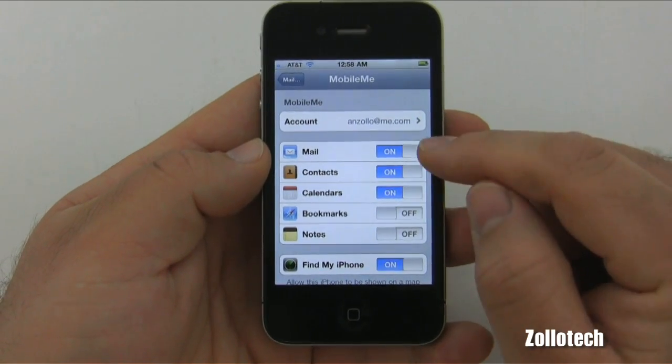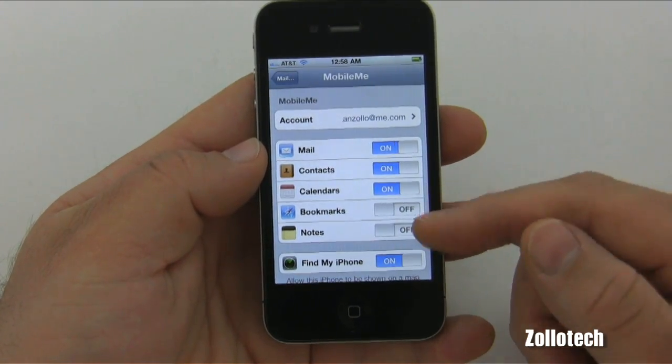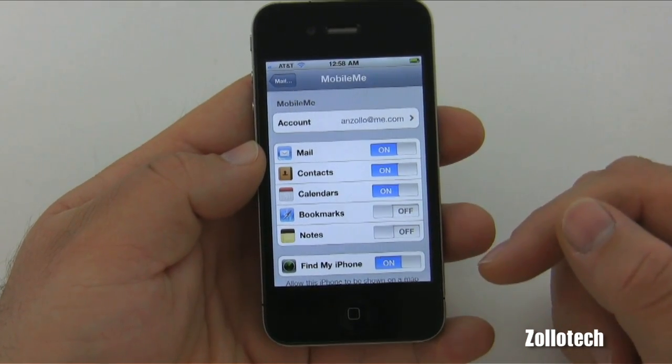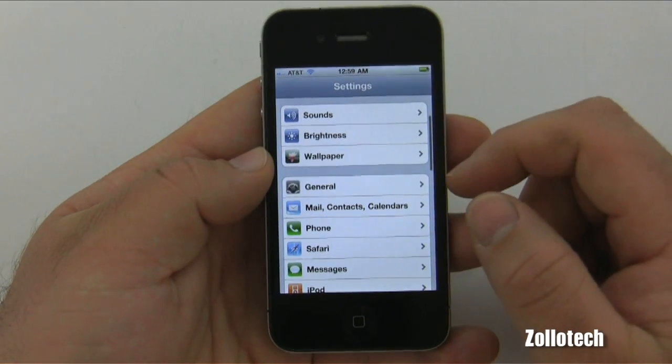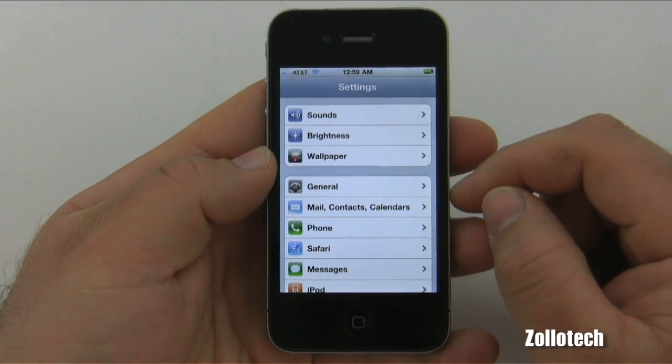We also have separate options for mail, contacts, calendars, bookmarks, and notes, and each one of these takes more battery and time to sync, so you're going to want to take that into account when you're using this. Let's go back here, and the next thing we want to check out is the use of third-party applications.